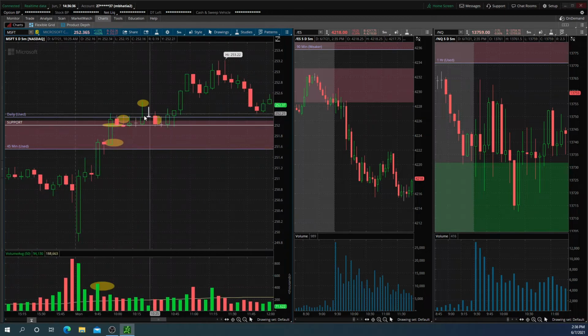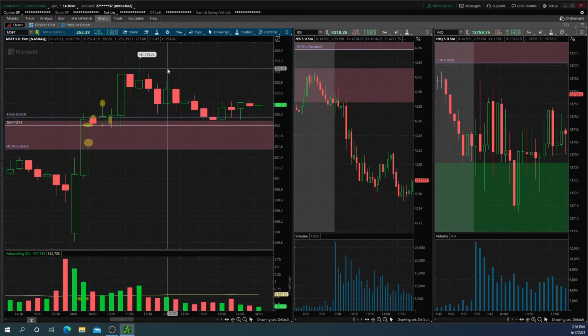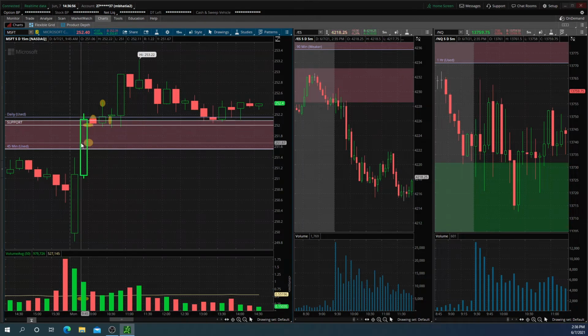So in hindsight, yes, we did rally higher. However, my plan was if we failed this 15-minute RBR, considering the fact that SPY is dropping, I'm just going to get rid of my entire position. No reason to hold this, considering we failed this 15-minute RBR. In hindsight, we did move higher. However, my plan was if we fail this 15-minute RBR, I would get out, and that's exactly what I did.